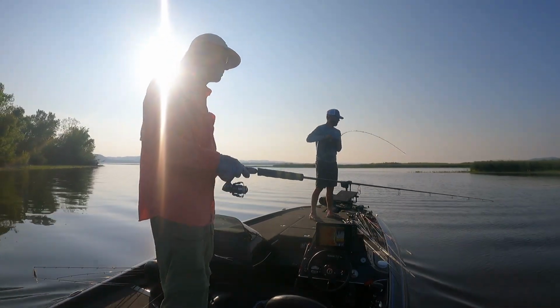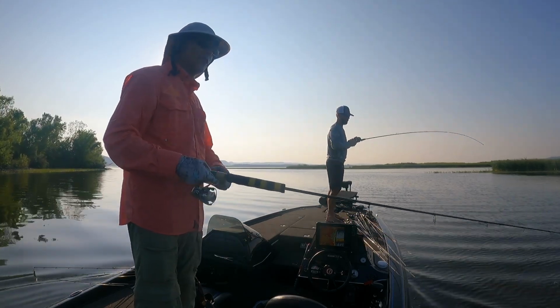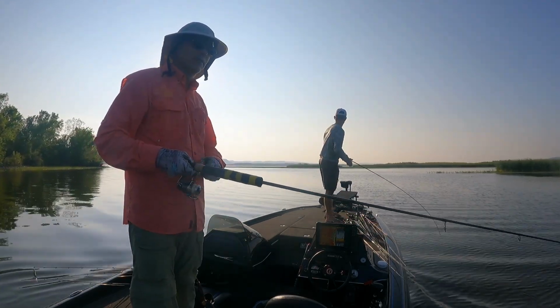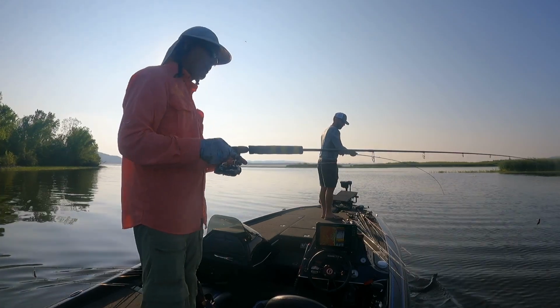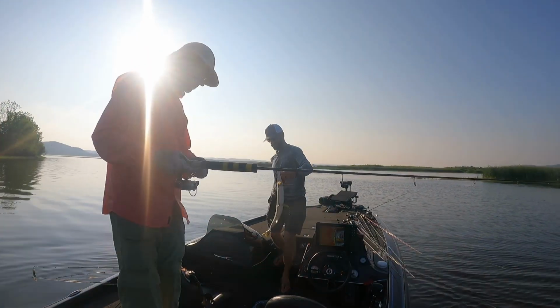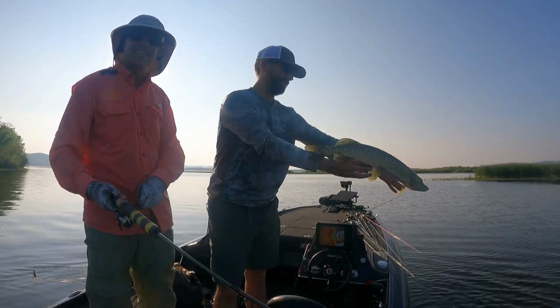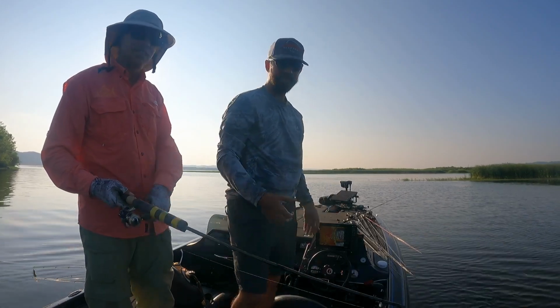Whoa. That's going to be a pike the way he bit. Oh yeah, that was correct. Pikester. Good build. Medium-sized pike. Bye-bye.